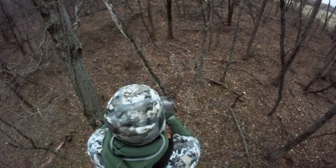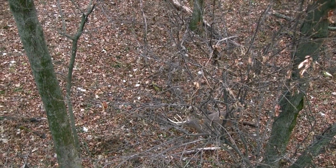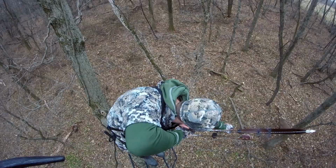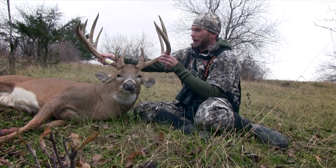Another big key player in this hunt was the calling. Being able to talk to these mature animals, get them in close to you, doing the directional calling with the extinguisher. We could properly paint that picture of everything happening upwind of the tree. The lay of the land, how it bottlenecked, it just sucked any deer that was going to come in and see what was going on. It forced them right past us, right in our lap. That was a huge contributing factor to our success that morning. What an absolute giant.